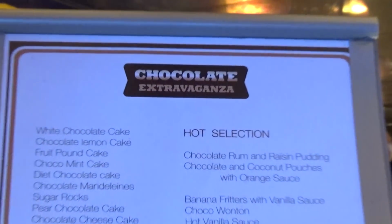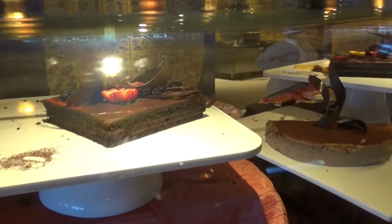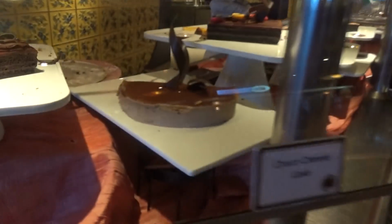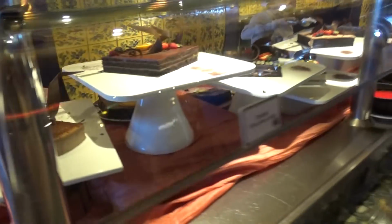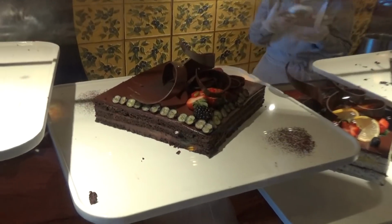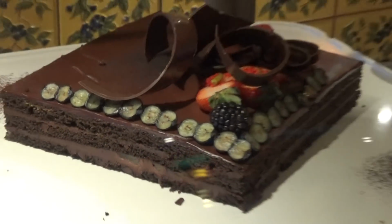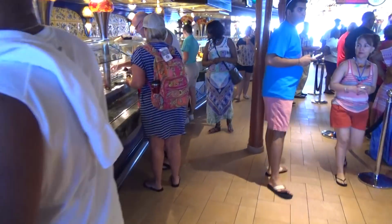All right, guys, so it's Sea Day, and here at the buffet, it's the chocolate extravaganza. There's real food too, but I'm going to show you the more fun side, the chocolate extravaganza side, for all the different fun desserts, from everything from chocolate mint cake to... That looks good. I'm definitely going to get some chocolate cheesecake. Chocolate orange cake. Look how pretty that looks. What a wonderful looking cake. Chocolate lemon cake. Let's keep walking here.